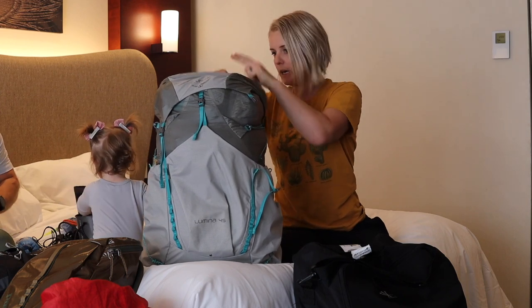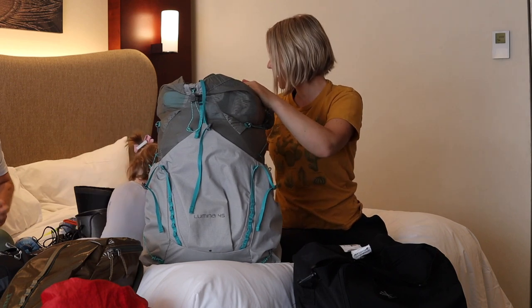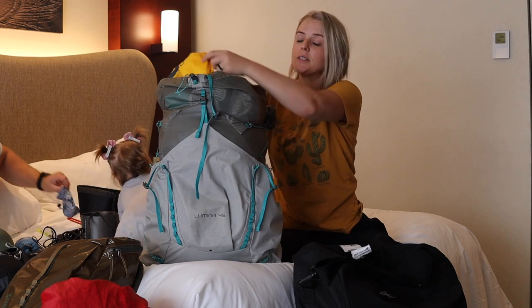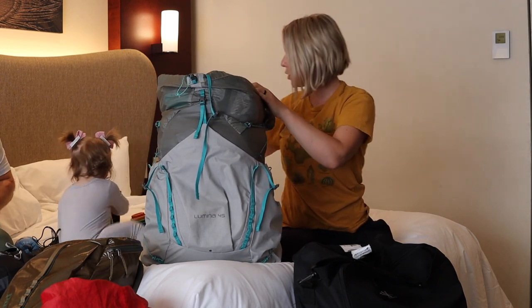Another toy for Nikita. Once again, we have some more little toys for Nikita. None of these are really lighter weight ones. They're just ones that she loves and I wanted to bring with us to New Zealand. Another wooden stacking toy for her.